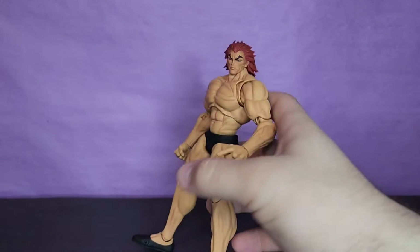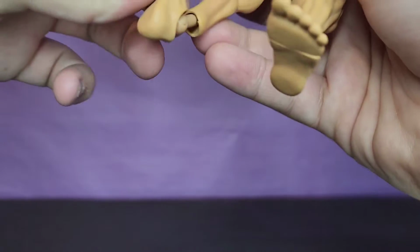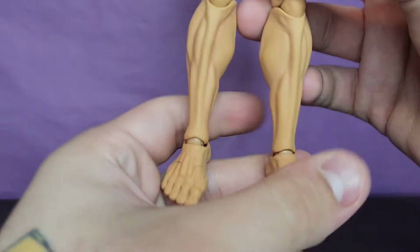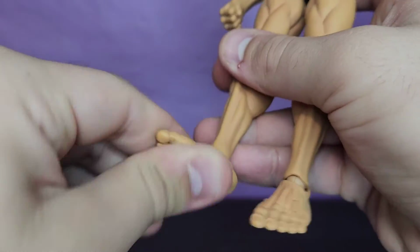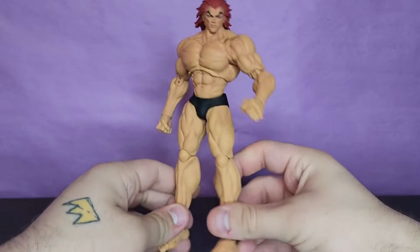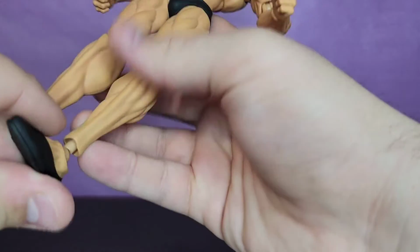Then you do get a pair of interchangeable feet. Pop these feet out, just slide them down. They come off very easily. And you can go ahead and pop on the bare feet, which for Yuujiro, I definitely prefer him in his little slide things, but the feet look good. They do have the same amount of articulation. You do get that range on there, which will show better with the shoed foot, but it is on there. He's got his big old feet. Looks good. Again, I personally prefer the shoed look for him.